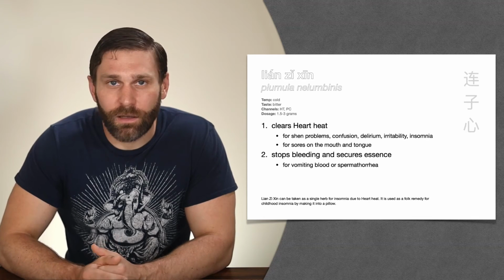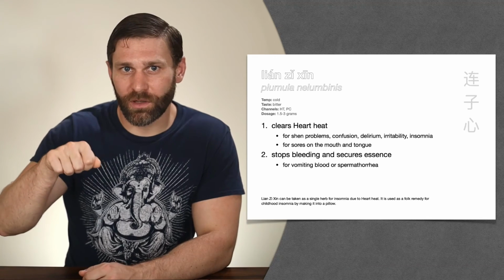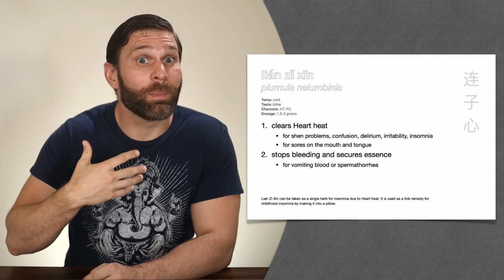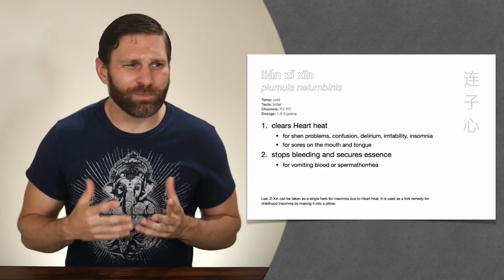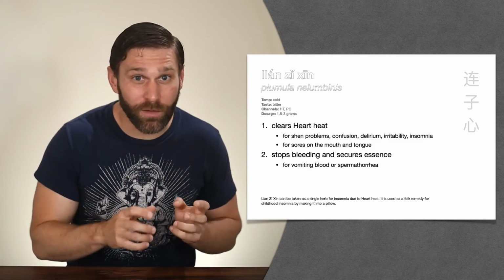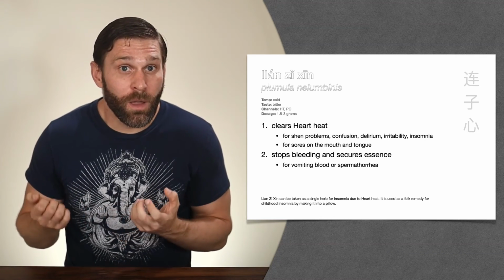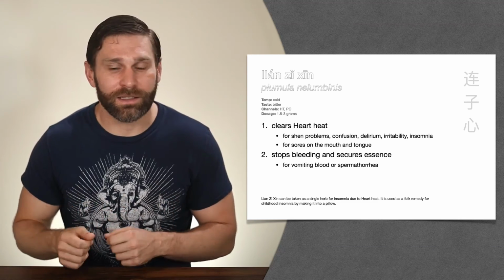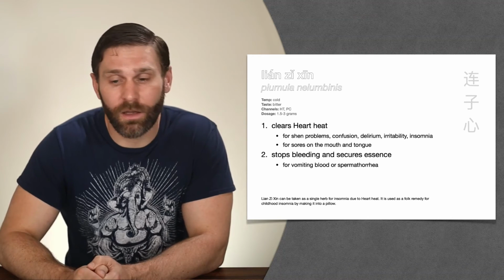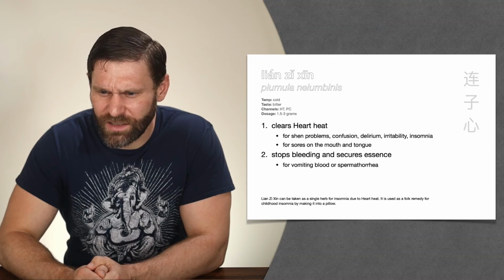Now, what's convenient about Lianzixin is you can prescribe it as a single herb, and you can basically give someone a little baggie of Lianzixin and just have them take a pinch and pour boiling water on it and prepare it as a tea. So if you don't want to take the time to cook a full decoction where you have to get all these herbs together and soak them and then boil them for 30 minutes, Lianzixin might be a convenient thing to try first, that you can just pour boiling water on it and make it as a tea. And so it's especially good for insomnia due to heart heat. That's why we can even prescribe it as a single herb for insomnia due to heart heat.